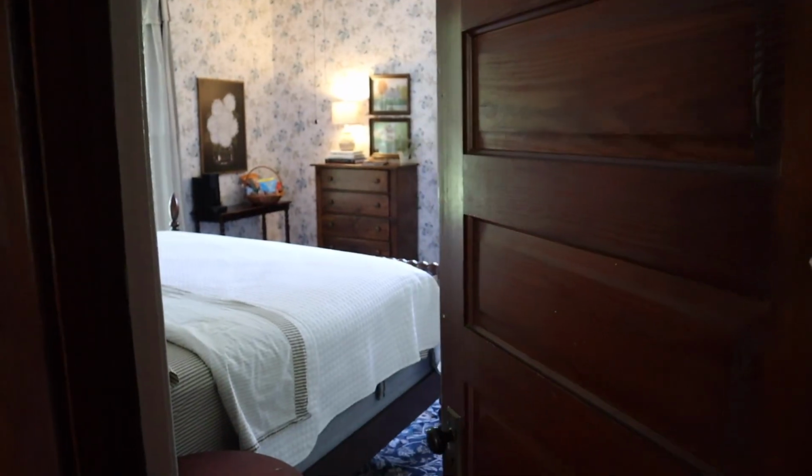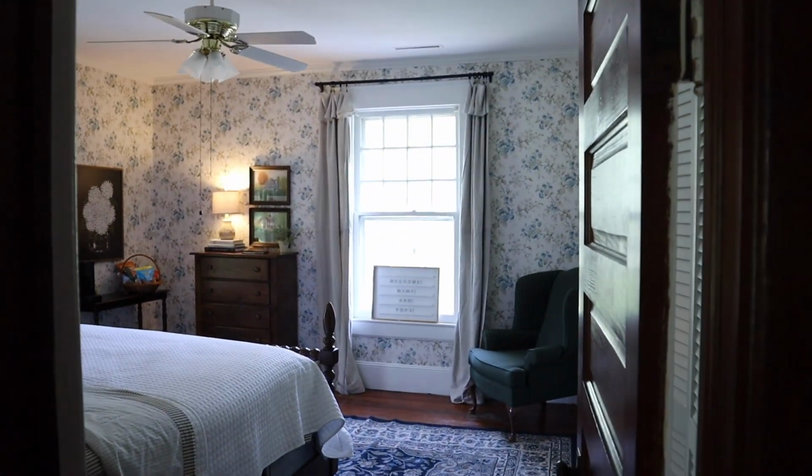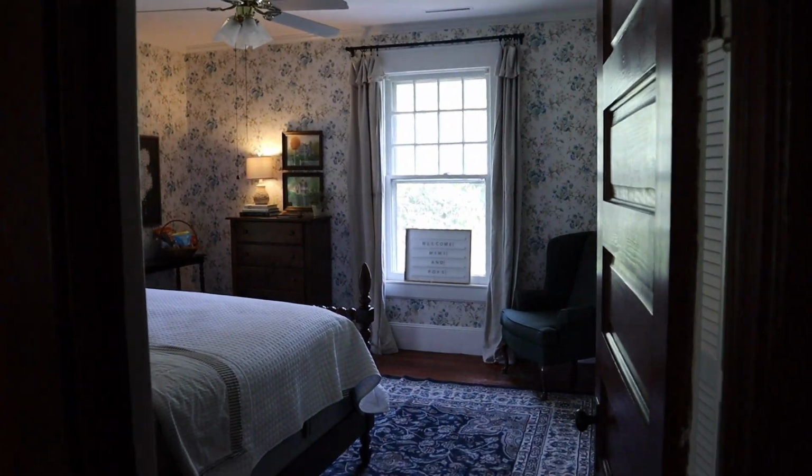Are y'all ready to see the guest room? Hollis is ready. What do we think?